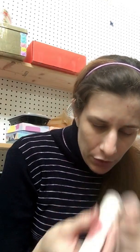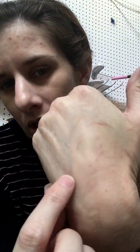Now, the first time I tried it, it was at nighttime, and I went to bed with it on, and I woke up with my hands feeling really soft. But because I raise rats for the local pet store, I end up with marks like this. These are all fresh marks I got about an hour ago on my hands.